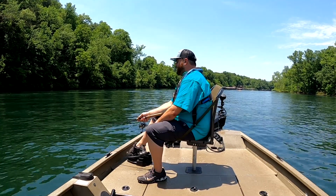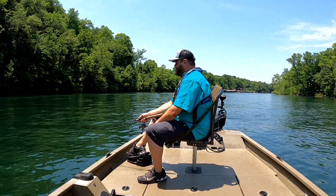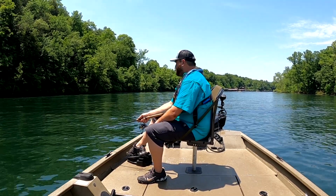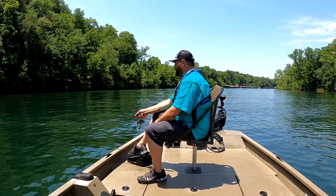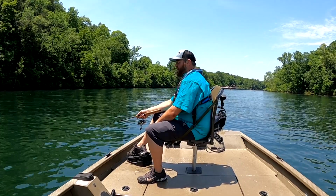This is a pretty slow drift. I probably could have just put some split shot on, up 20 inches or so above the hook. Pretty slow drift. I'm hitting the bottom pretty good. Not too hard, but could definitely go lighter weight for sure.